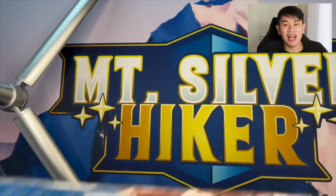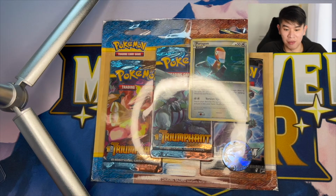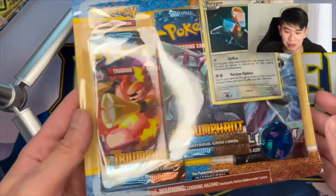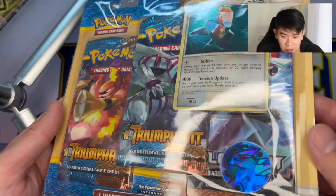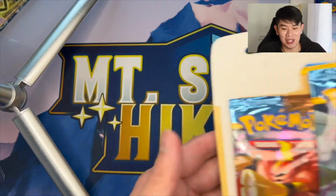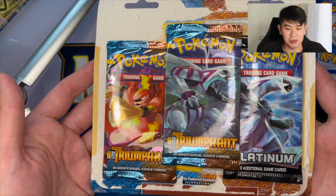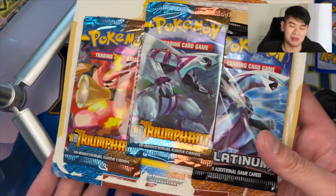Now last but definitely not least, we are sending over 2 packs from this amazing 3-pack blister from the HeartGold SoulSilver era. It's a 3-pack blister of 2 Triumphants and 1 Platinum base set. So he wants the Platinum base set plus the Triumphant pack, and we're gonna keep one for ourselves to open in this video. It's been quite a while since I opened up a HeartGold SoulSilver era sealed product, just because they're so hard to come by, they're so rare, and I look at it in my collection, it just makes me so happy.